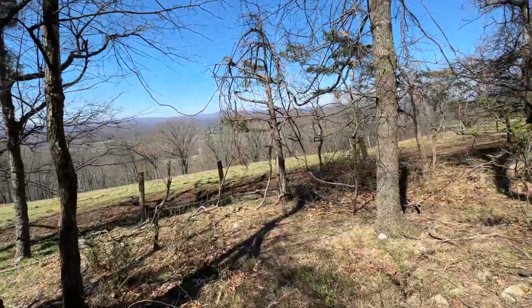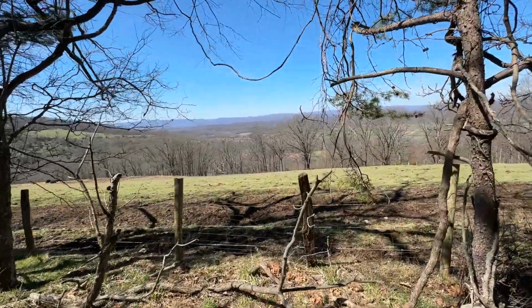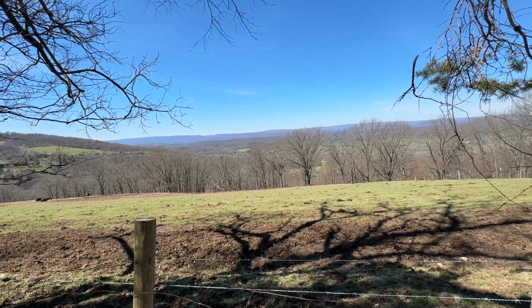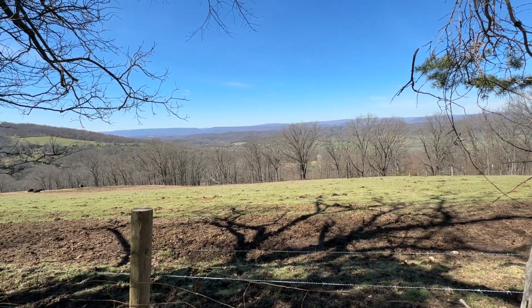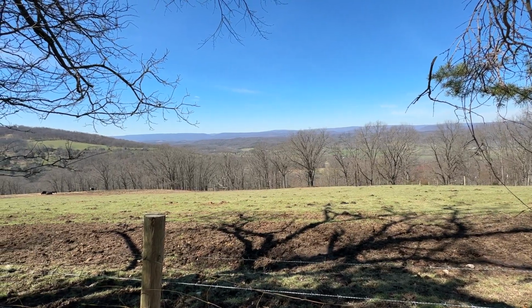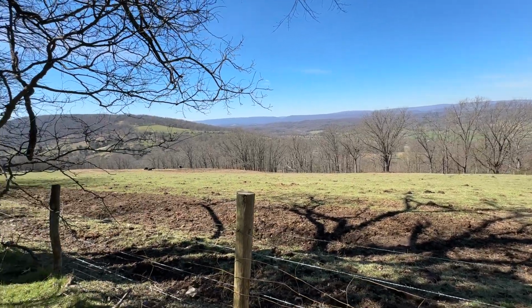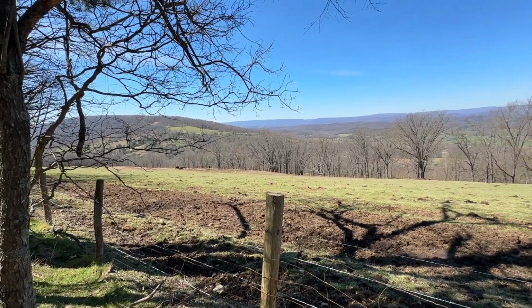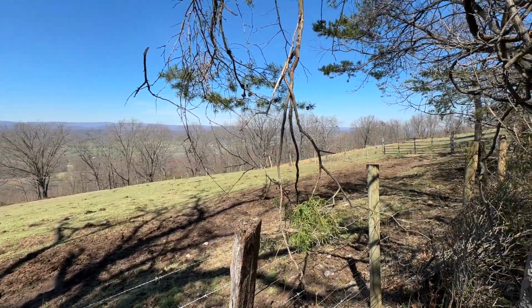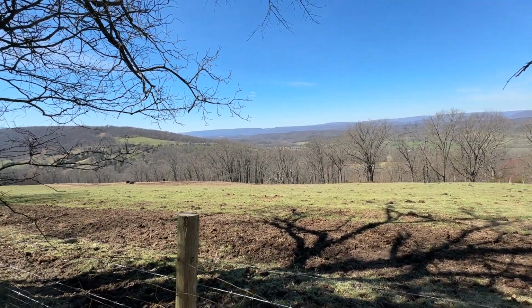Let me show you. This is just really pretty. Look at that. You know, it's really hard to find a smaller lot with a killer view like this. I mean, maybe you don't have $150,000 to buy a 20-acre lot somewhere, when all you're really looking for is the view. But you get it here for $50,000. $49,900 is going to be the price on this.